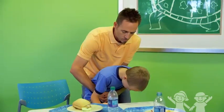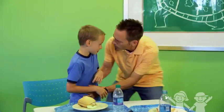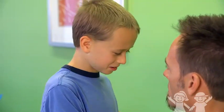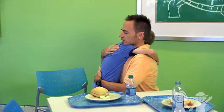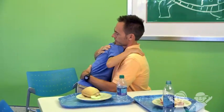A choking person cannot cough or speak, so if your child can speak or is making full coughing sounds, do not interfere or try to relieve the obstruction. Your child may be able to clear his own airway.